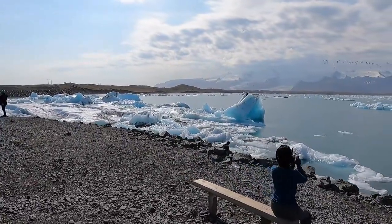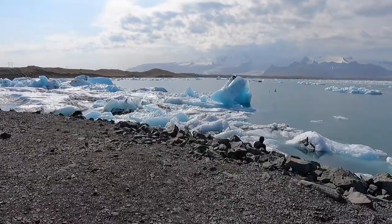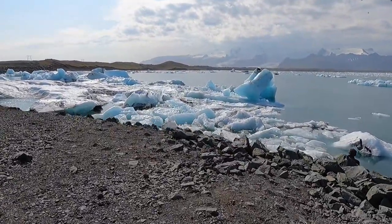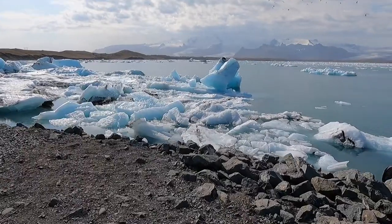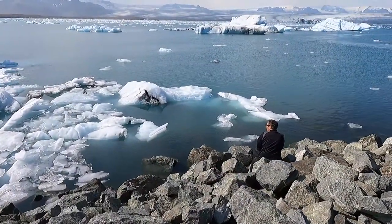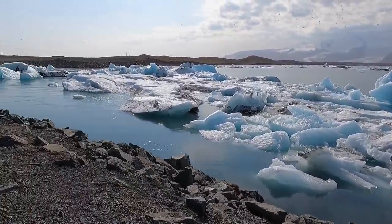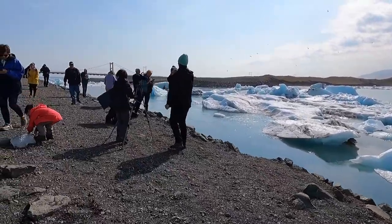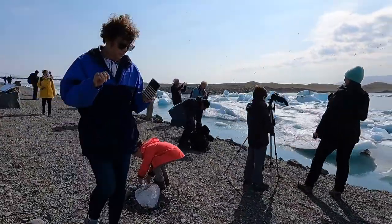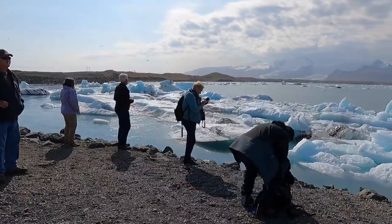And here is the, what a beautiful view. Such an amazing view, and here you see this guy is sitting up there. You see, maybe I should do the same. And a lot of people are bringing their advanced cameras and taking photos.